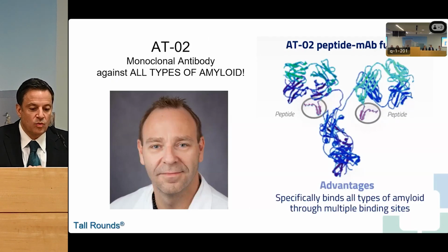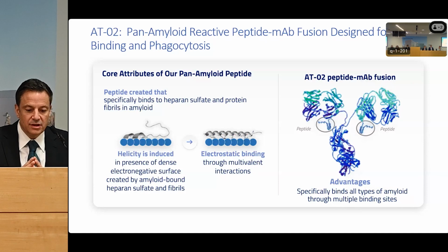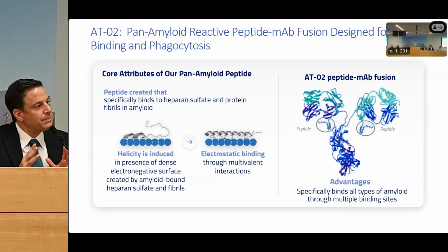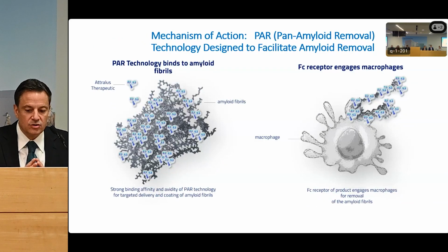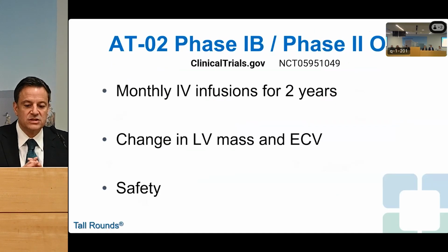That gentleman right there is Jonathan Wall from Knoxville, Tennessee. He developed this monoclonal antibody that recognizes all amyloid fibrils. So this is very exciting. AL, ATTR, AA, any type of amyloid. What it has is a peptide there you can see circled, and that peptide recognizes the highly electronegative surfaces on amyloid-bound heparan sulfates on the fibrils. And for whatever reason, it only binds amyloid fibrils. So it binds there, and then ultimately what it does, just like the other antibody described, it creates an immune macrophage-mediated clearance.